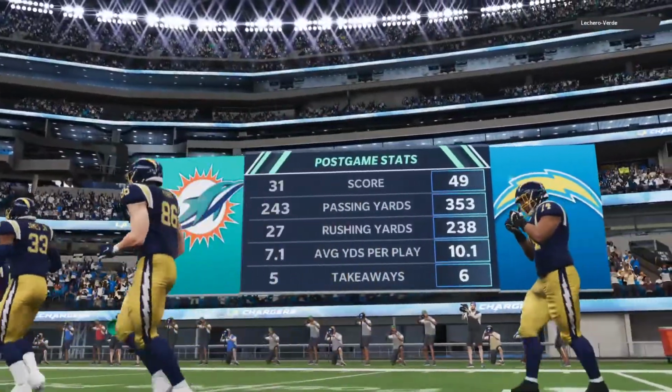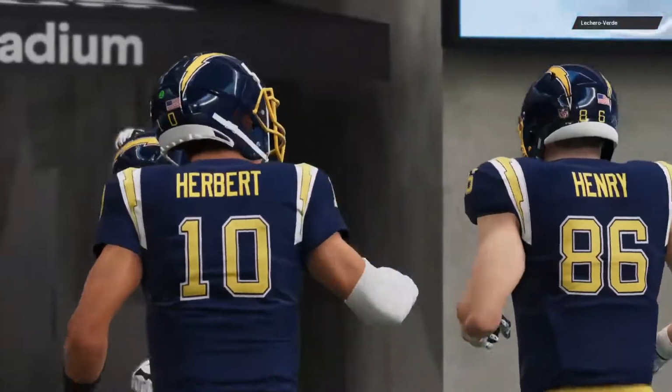So for the Chargers, the win will move them to 7-2 now on the year.